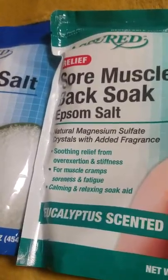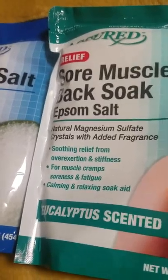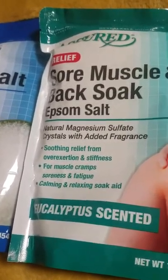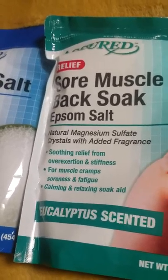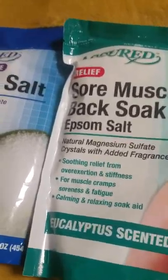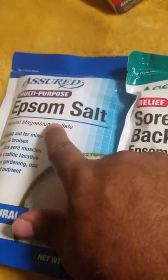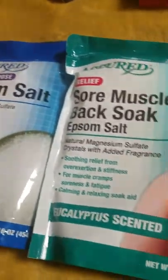It helps promote normal blood pressure. It maintains muscles. It maintains nerves. It prevents heart attacks. It helps over 300 different types of biochemical reactions in the body. You gotta have magnesium in your system. You understand?